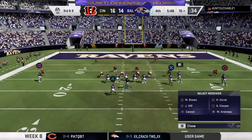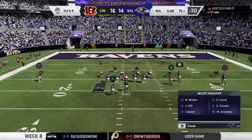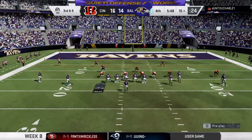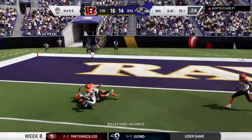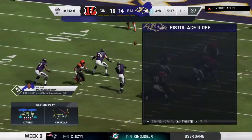Instead of a 3rd and 4, now they have to manage a 3rd and 9 after the delay of game. 951. No chance. Go. 951. From the gun, Branch. And he's got it. They're able to convert on 3rd down, and that sets up a 1st and goal.